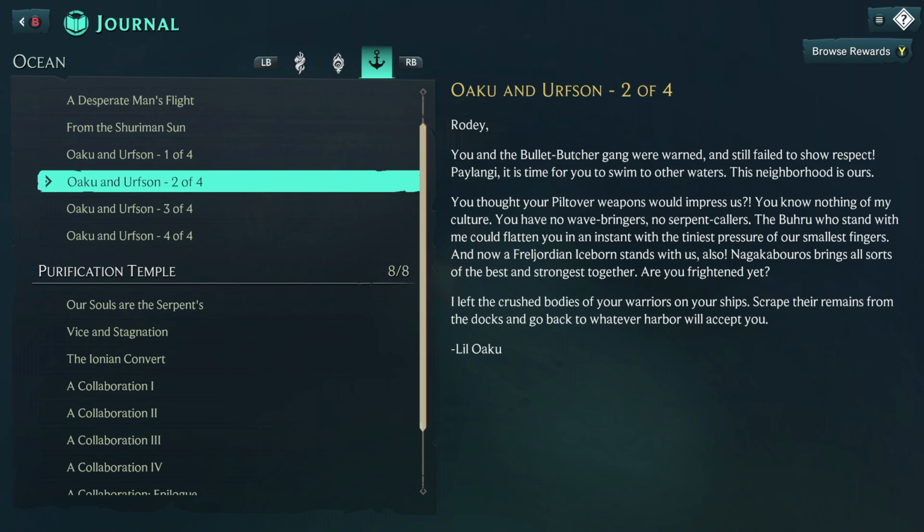Rhodey, you and the Bullet Butcher gained reward, and still failed to show respect. Pelangi, it is time for you to swim to other waters. This neighborhood is ours. You thought your Piltover weapons would impress us? You know nothing of my culture. You have no wave bringers, no serpent collars. The Buru who stand with me could flatten you in an instant, with the tiniest pressure of our smallest fingers.